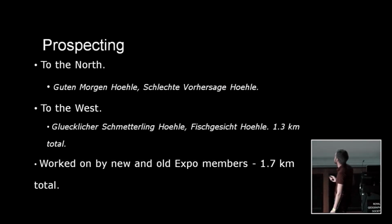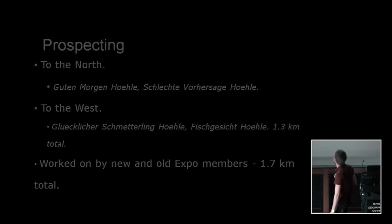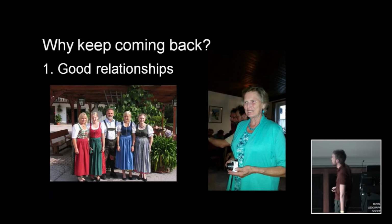And in addition to this, we found a range of new holes to the west of the large caving site. This is useful as it leads towards another large cave system under the Schönberg Mountain, a few kilometers to the north and west of the SMK system. And if those linked together, that would be a very substantial cave system. That's a pipe dream, but these are heading in the right direction.